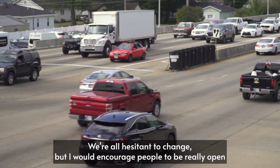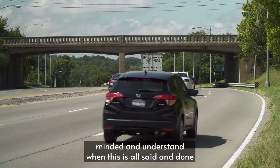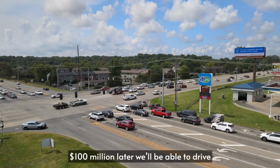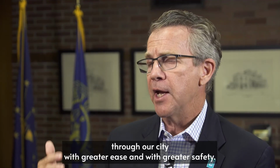We're all hesitant to change, but I would encourage people to be really open-minded and understand when this is all said and done. $100 million later, we'll be able to drive through our city with greater ease and with greater safety.